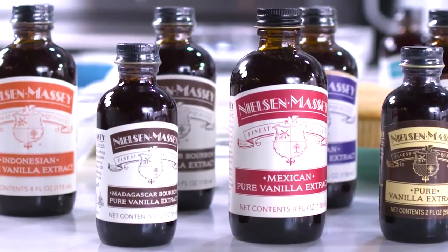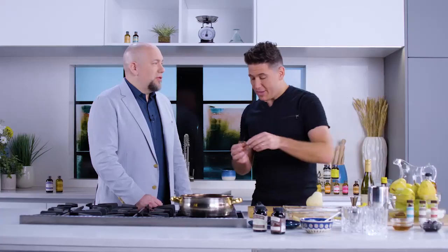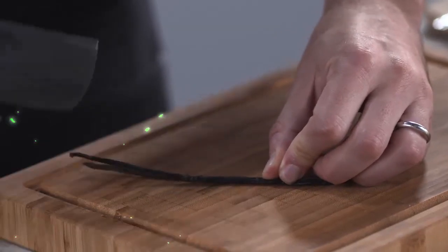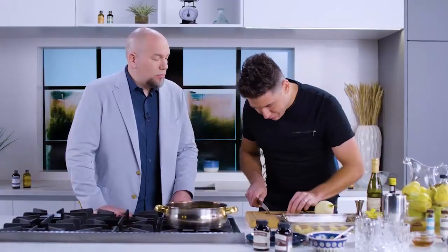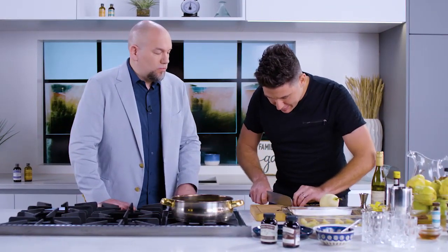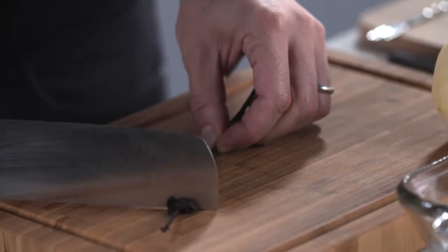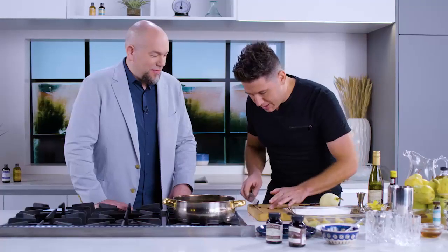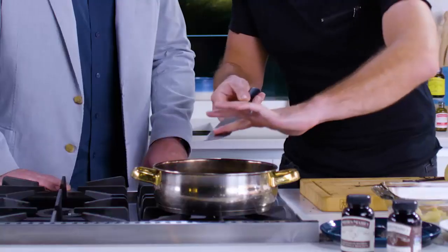One thing that for me is like therapy is cutting the bean in half. So we cut it in the middle, and then we take all those beautiful seeds from the inside of the actual pod. And the fascinating thing is, this is to me therapy right there, you know? From the smell, from the aromas, and then we place that in the pan.